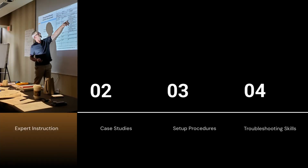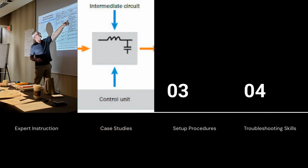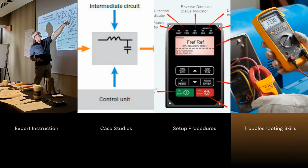This course delivers expert instruction and group discussions. Students review case studies of VFD applications, study programming and setup procedures, and gain practical strategies for troubleshooting and maintenance.